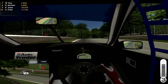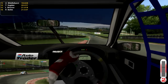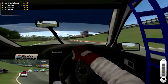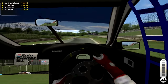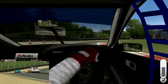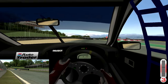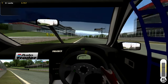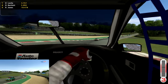But not to worry, Will Hoy is trying to take an inside line on David Leslie, I can see up ahead. And he's got him. So Hoy has actually taken 6th place away from Leslie. Leslie's not having none of it though, he's trying to come back up and take the position back. So Cleland, Andy Rice, Tim Harvey, the top 3. So Harvey has lost 2 positions from his pole position.